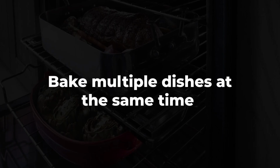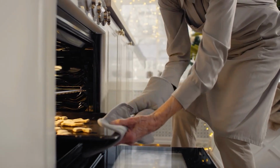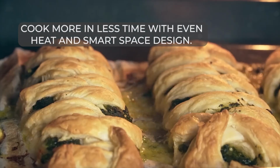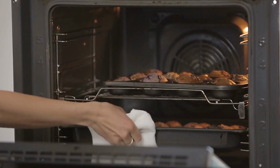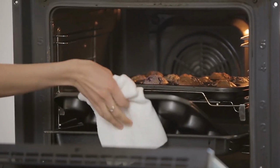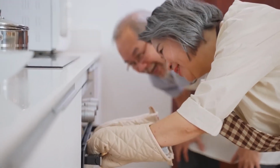Bake multiple dishes at the same time. When the oven was already warm, not just one dish went in. Lasagna next to apple pie, vegetable tray under crispy rolls. The heat wandered through all levels. Nothing was lost. So the house smelled like holiday, even on a Wednesday evening.